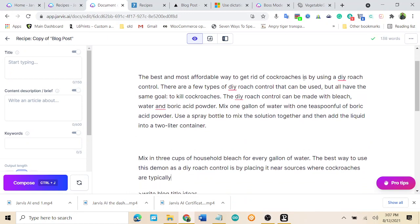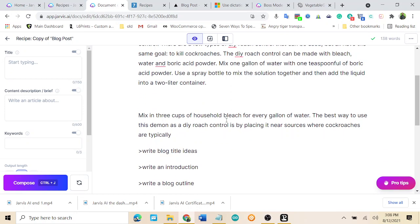Best and most affordable way to get rid of cockroaches is by using a DIY roach control. There are a few types of DIY roach controls that can be used, but all have the same goal: to kill cockroaches. DIY roach control can be made with bleach, water, and boric acid powder. Mix 1 gallon of water, 1 teaspoon of boric acid powder. Use a spray bottle to mix the solution together, then add the liquid into a 2-liter container. Mix in 3 cups of household bleach for every gallon of water. Best way to use this is a DIY roach control is by placing it near sources where cockroaches are typical.